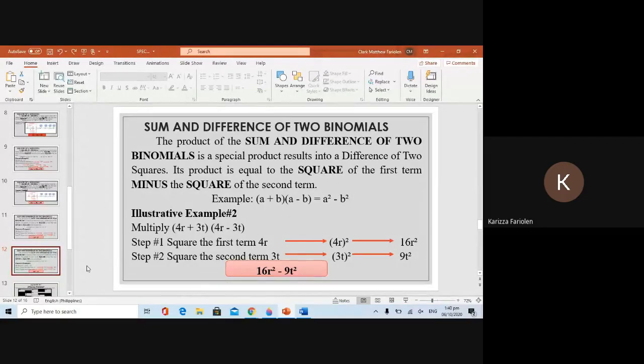Another example, we have 4r plus 3t times 4r minus 3t. So, square the first term. So, both first term is 4r. So, 4r squared or 4r times 4r is equivalent to 16r squared. Kasi 4 times 4 is 16. R times r is r squared.